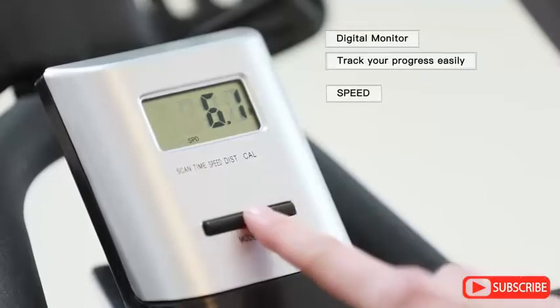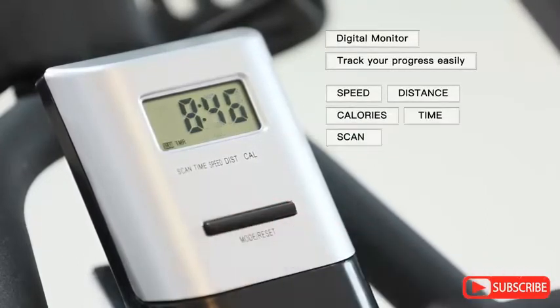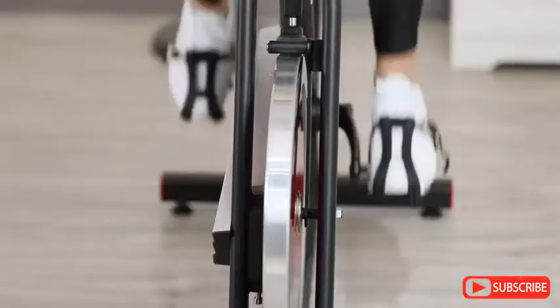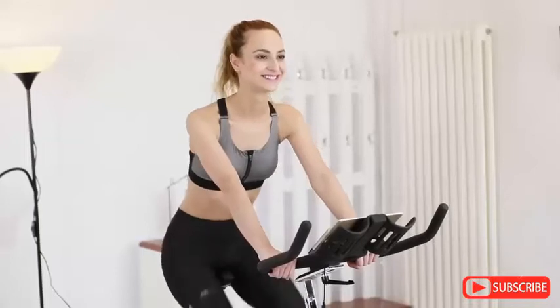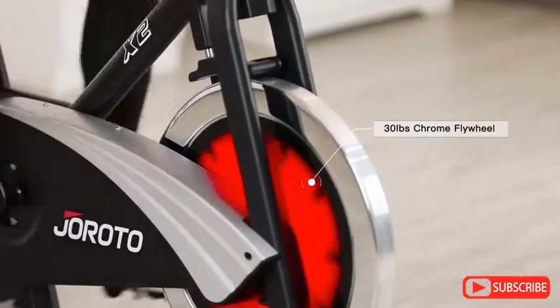It comes with a digital monitor. You will be able to see your results to keep you motivated and on pace. The bike provides 4 grip positions for different workout purposes. The high quality 30-pound flywheel is smooth and stable.